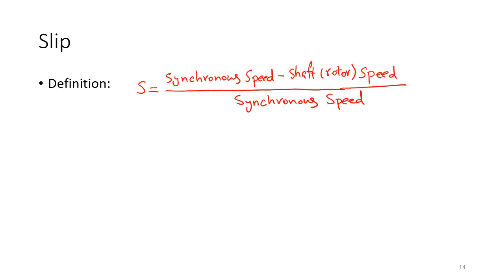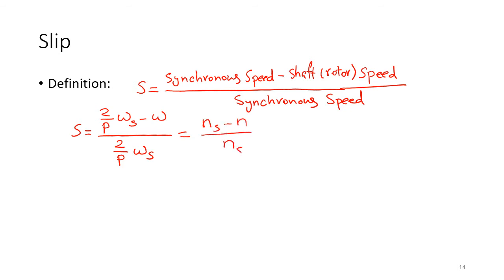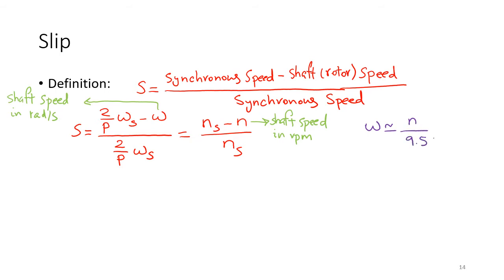In a more mathematical language, S is equal to 2 over p omega s minus omega, over 2 over p omega s, or if we want to mention it in RPM, it is Ns minus N over Ns. Omega is the shaft speed in radian per second, and N is the shaft speed in RPM, and we already know the relation between them. Omega is almost equal to N over 9.55.